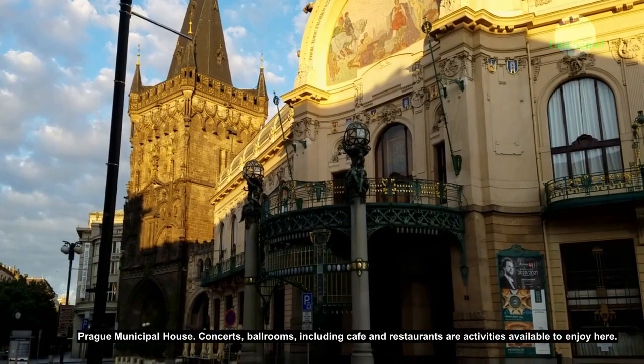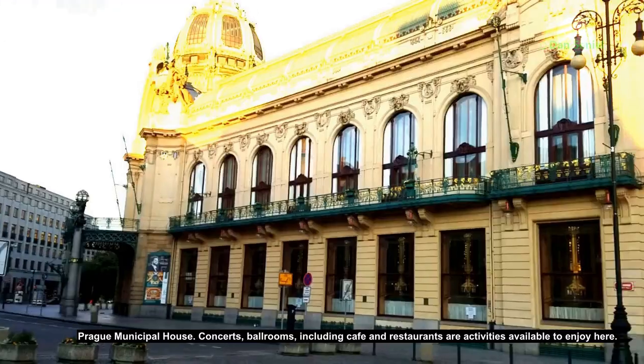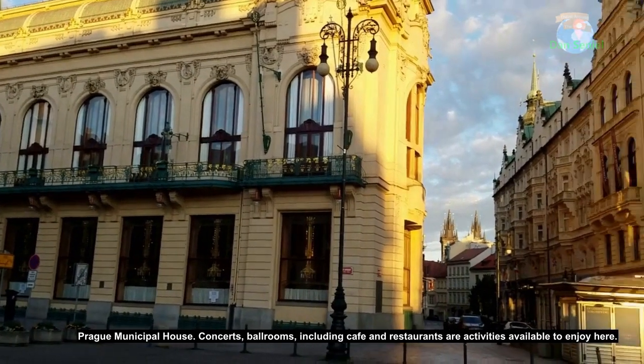Prague Municipal House. Concerts, ballrooms, including cafes and restaurants, are activities available to enjoy here.